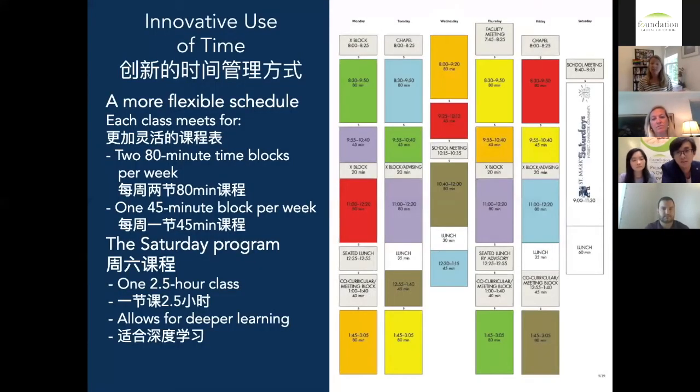Several years ago, about 3 years ago, we changed our course schedules. So we have created a schedule that allows for really flexible use of time. Classes meet 3 days a week, your typical academic classes, Monday through Friday. You have 2 80-minute long block classes and 1 45-minute short block. This allows, again, for a flexible use of time.